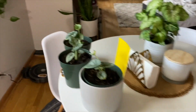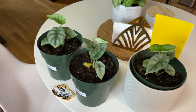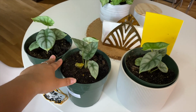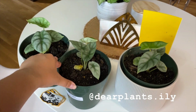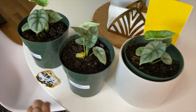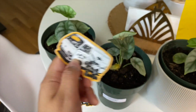And if we pan right here, let's go back to my dining table. I have 3 silver dragon alocasias just kind of hanging out here. These two I am going to ship to my best friend in San Francisco. Shout out to Dear Plants, I love you, ILY, on Instagram. And then this one's mine. I got them for a pretty good deal at Plant Shop, so it's pretty exciting.